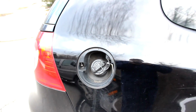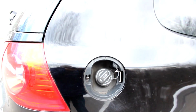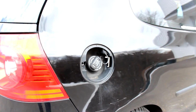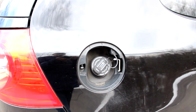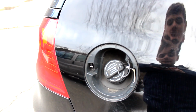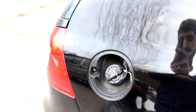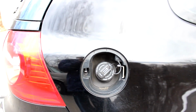Another common problem with these cars is the gas doors tend to fail and break off. As you can see, my car doesn't have one. This is actually a pretty common problem because I've seen three to four other MK5s with broken gas doors. So if you have one, definitely be easy on the gas door. And if you get one broken, I think it's a pretty extensive job to replace it. So just know that if you're looking at a used car with a broken gas door.